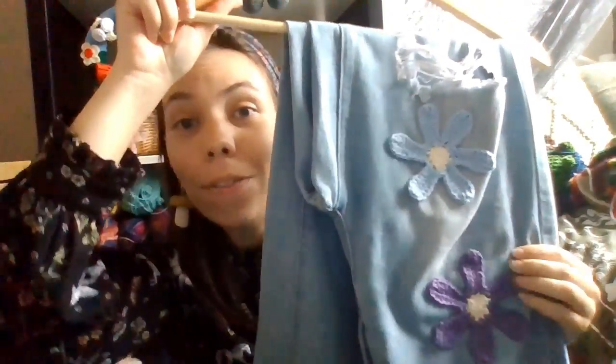So I had this lovely cotton yarn. I bought loads of cotton yarn when I thought I was going to do loads of strawberry bralettes, but then I only wanted to do bralettes in general. But then I wanted to use my cotton yarn, so I created these kind of retro flowers and I put them on these flared jeans.